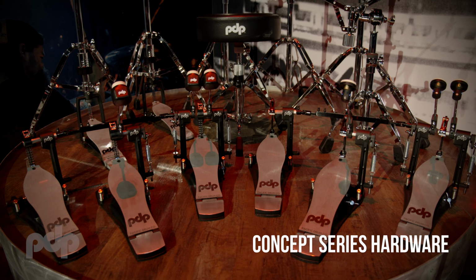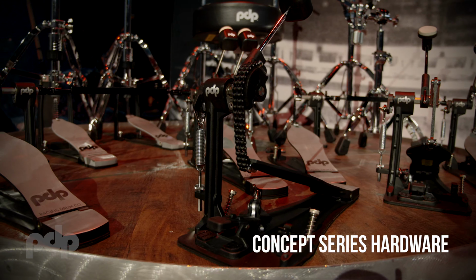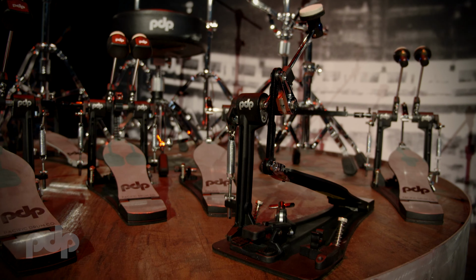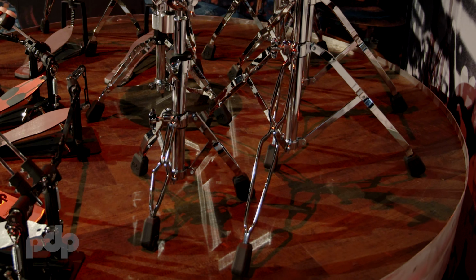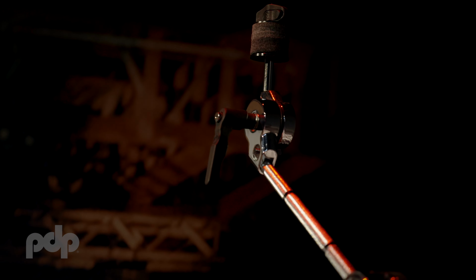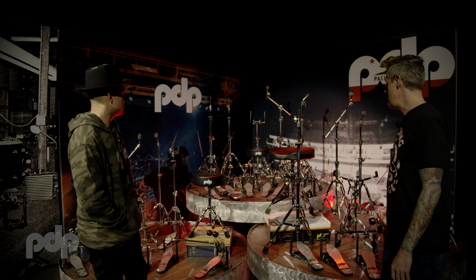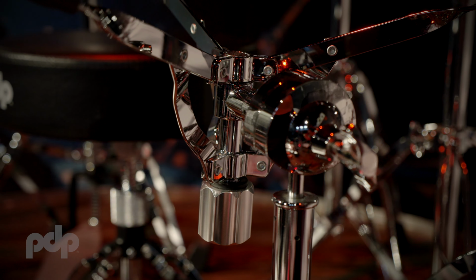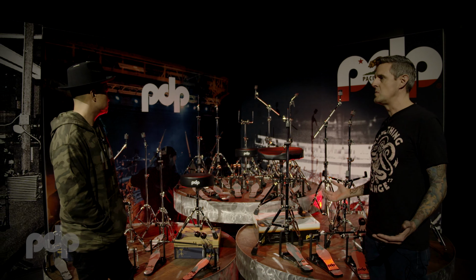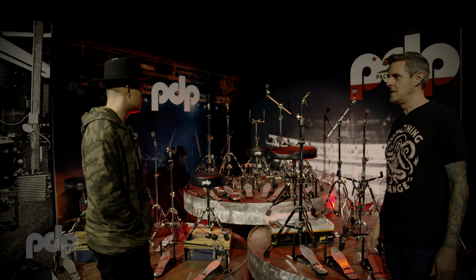And then, last but definitely not least, heavyweight Concept Series hardware. Double chain single post pedals or direct drive single post pedals. Very cool. You've got double braced legs, oversized rubber feet. You've got quick grip tilters, quick release cymbal wing nuts. You've got quick release hi-hat clutches. I mean, the features go on and on. You also got composite memory locks for the Concept Series as well. So we're hoping to hit as many players as possible with all the different weights. Yeah, if you can't find it here, I guess you can go over to DW.